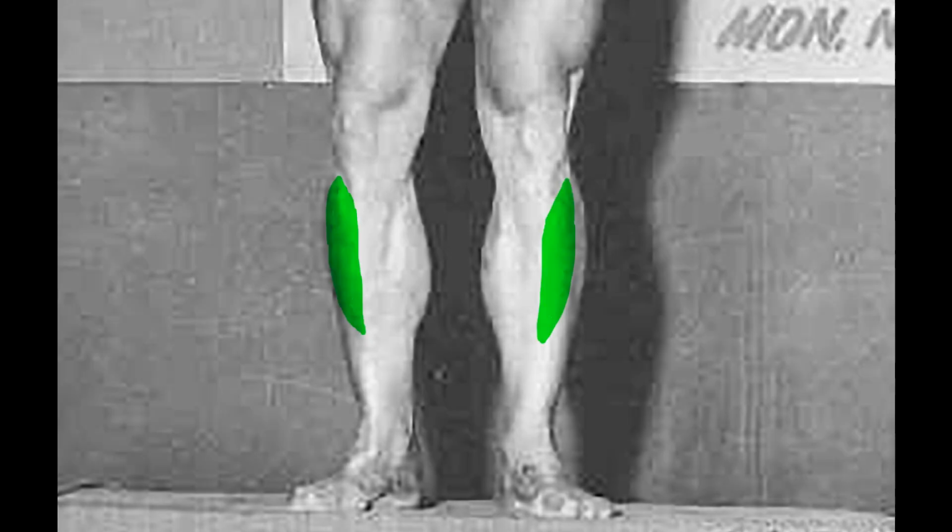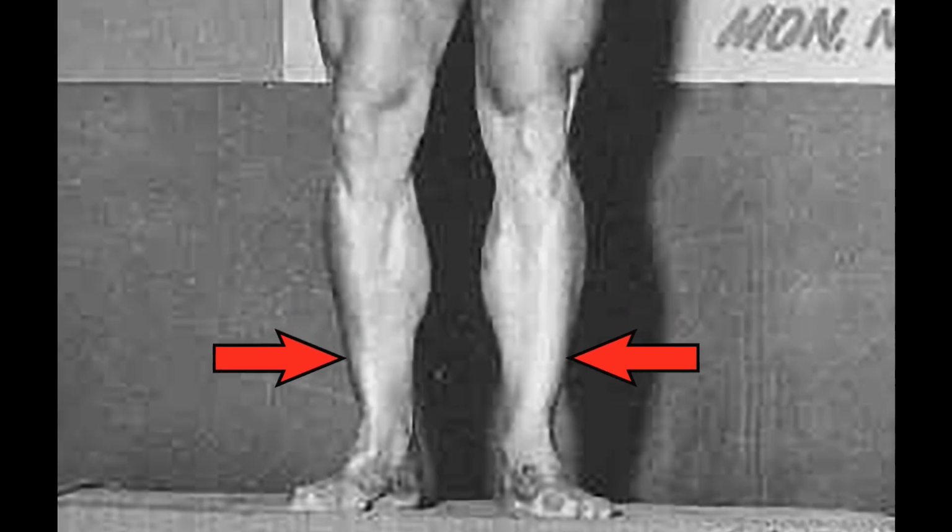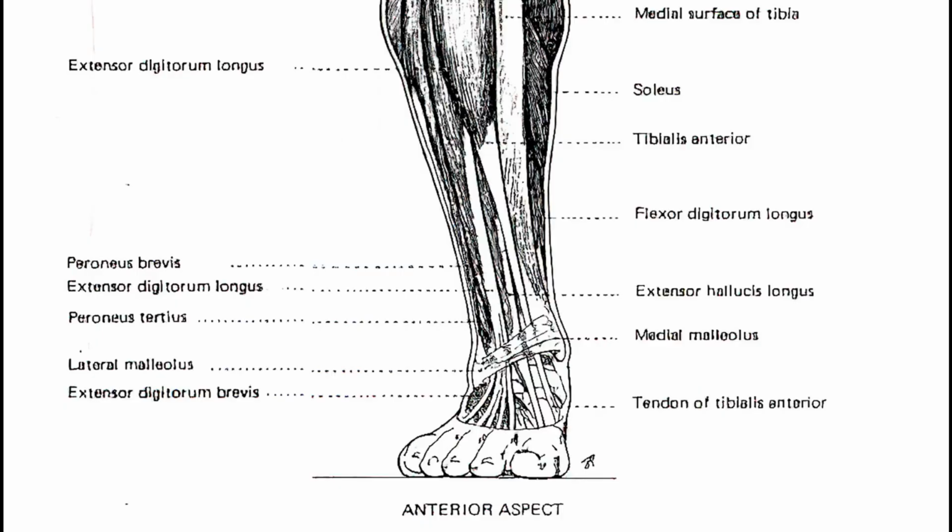The tibialis anterior is here. This extra bowing is below the tibialis anterior. There are multiple smaller muscles on the inner and outer lower calf which contribute to muscle size above the ankle.